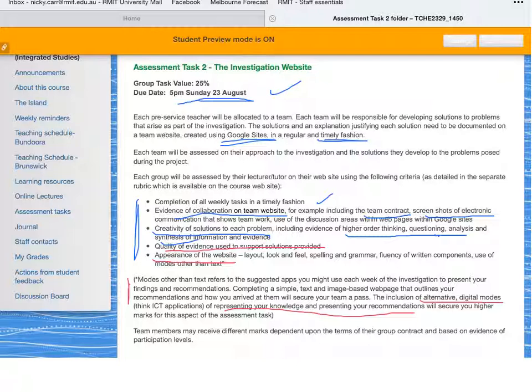Each week of the investigation, we make a recommendation about a type of technology tool that you might use to help you present what it is that you are recommending. So take note of those particular ICT applications and try and make use of those in your website.